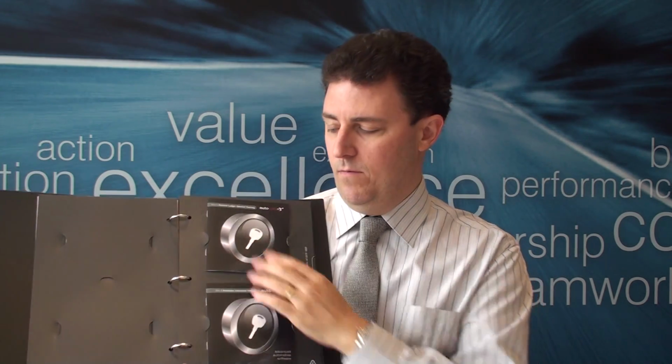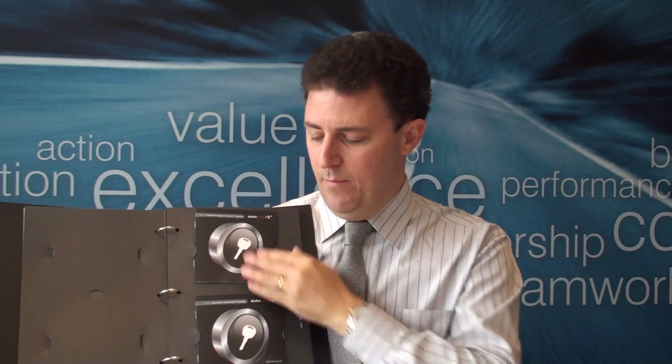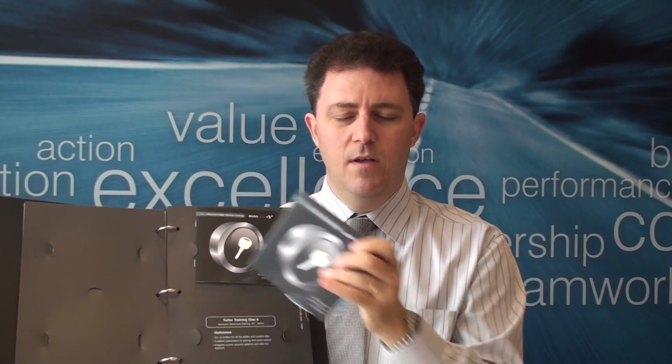The other part of this is the discs themselves. Each one of these pages in here has various discs in them. For example, this one's called the Accounts Advanced Training. If we open this up, it's got the disc in the back. The disc has the CD, which actually shows you the training information. So you take that out, pop that into your computer, and you watch the disc.